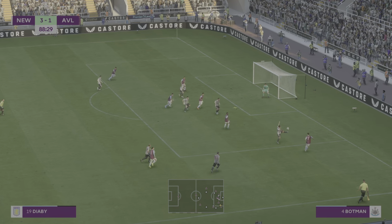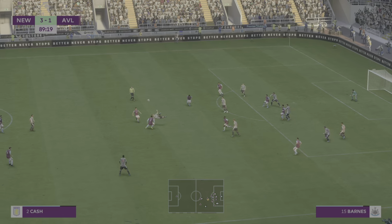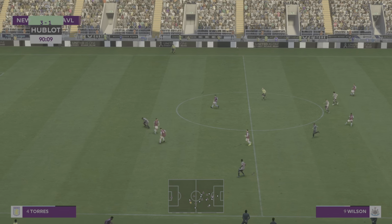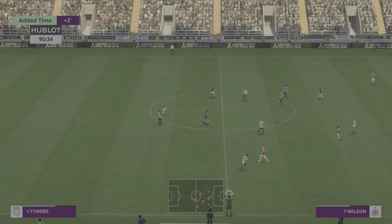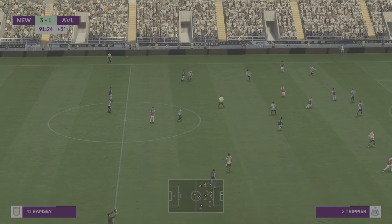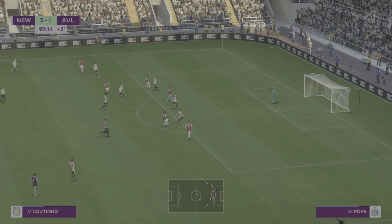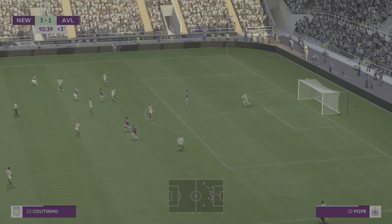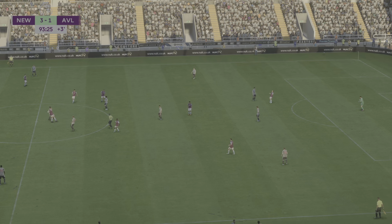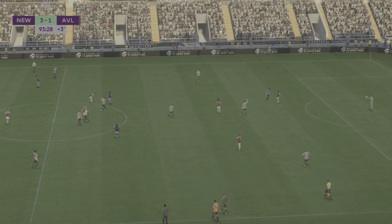McGinn, that's a nice looking ball. Well, dealt with that ball comfortably. Well, 3 minutes of stoppage time, that's what the officials have said. Alex Moreno. Tielemans. Got to it easily, the keeper. And there goes the final whistle and the final outcome, a victory for the Magpies.